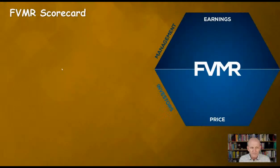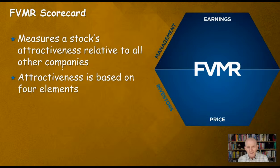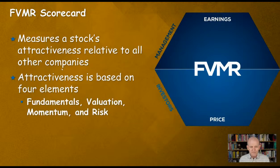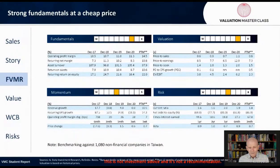it's even better news. Let's look at the company's FVMR scorecard, which measures the stock's attractiveness relative to all other companies. And that attractiveness is based on 4 elements: fundamentals, valuation, momentum, and risk. And it's from a scale of 1 best to 10 worst. The company ranks pretty well on most of them. The worst case is momentum, where it's a little bit lower, but still is a positive.